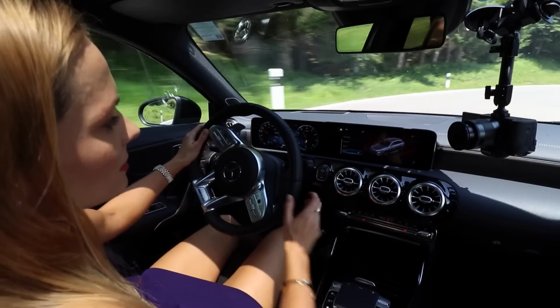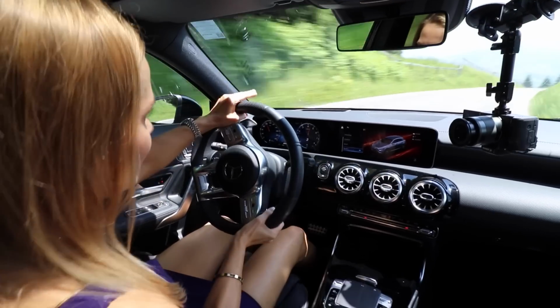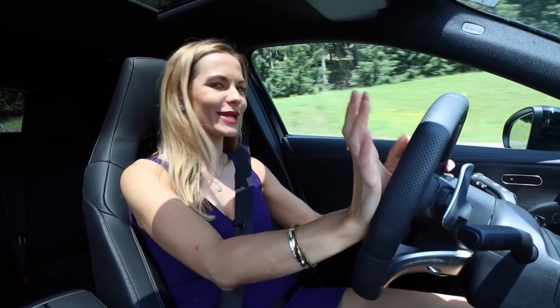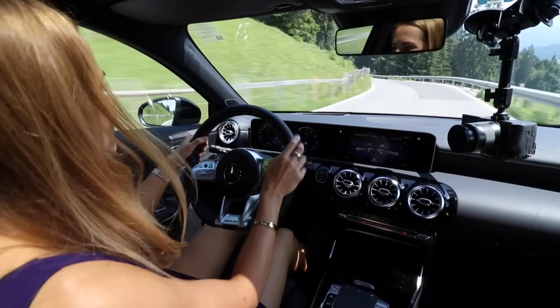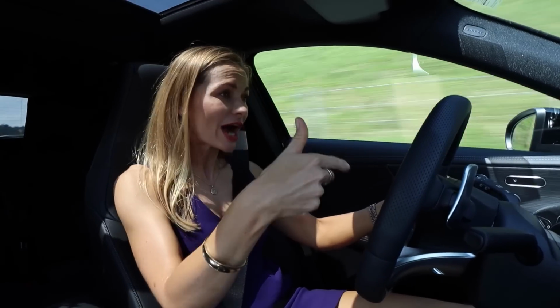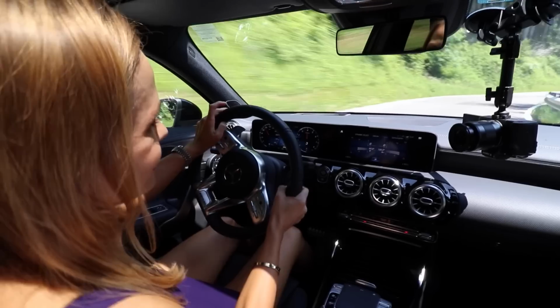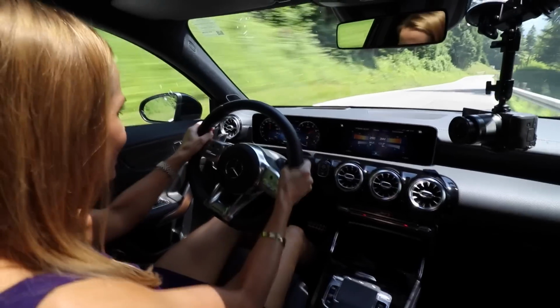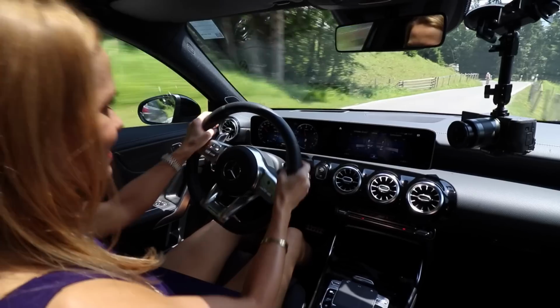Let's put this beauty into Sport Plus. And let's floor it. Oh yeah. So the throttle response becomes much, much sharper, and so does the gear change. The gearbox is finally alive, but you can switch it to entirely manual, and this is when you're going to get the best out of this car. The steering is just precise, it is so pointy, so direct, it gives you so much pleasure, honestly.